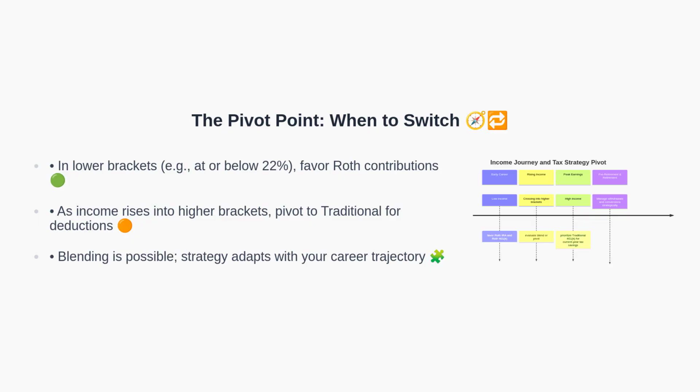When your taxable income is relatively low, often at or below the 22% bracket, Roth contributions can offer strong lifetime benefits, as you pay modest taxes now for future tax-free withdrawals. As your income increases and you enter higher tax brackets, switching new contributions to traditional 401k can reduce current taxes immediately. Over a career, a blended approach may be appropriate, but the core pivot is from Roth during lower earning years to traditional during peak earnings. Always reevaluate each year based on your expected marginal tax rate, employer plan options, and long-term goals.